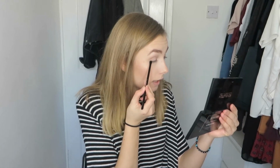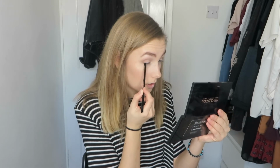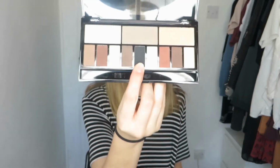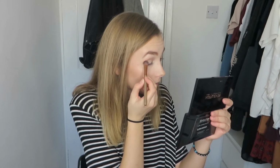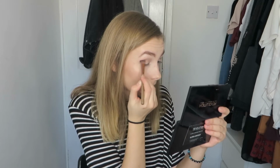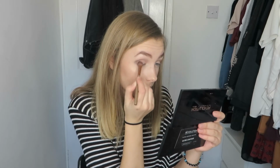I'm going to use it to deepen up the outer corner. Next I'm going to take this shade right here, which is almost black. In some lights it looks black, but in others it looks like navy. So I'm going to take a small amount on my brush and deepen up that outer corner. Key to this is taking a small amount at a time and blending it out really well in between.